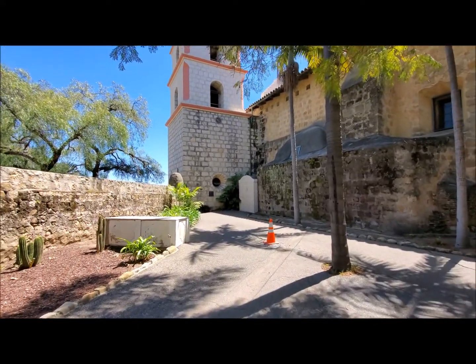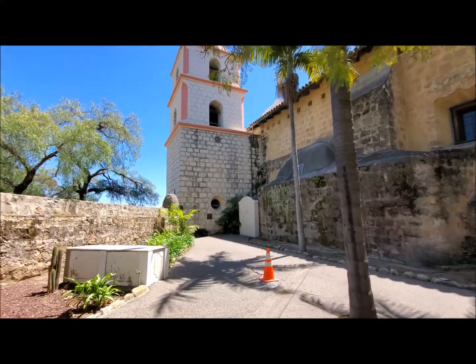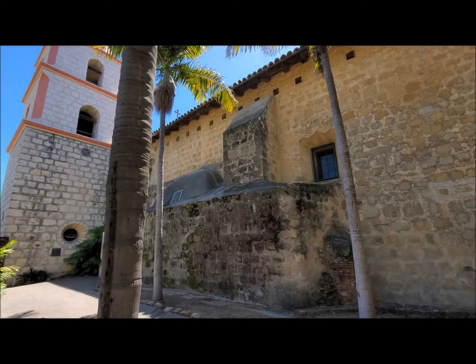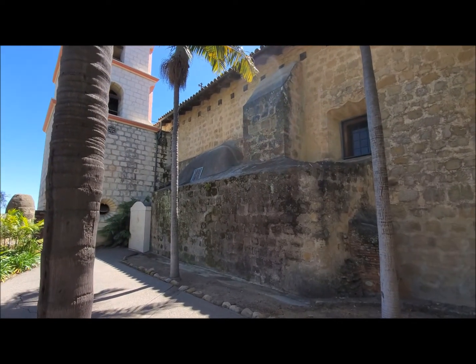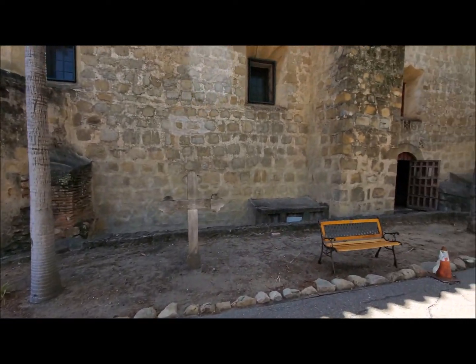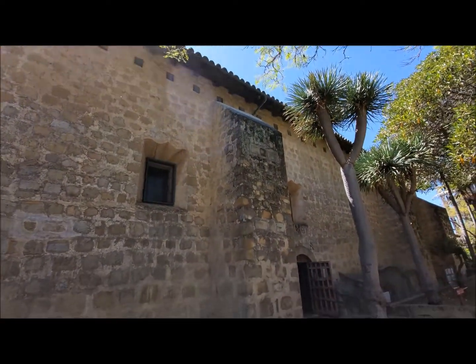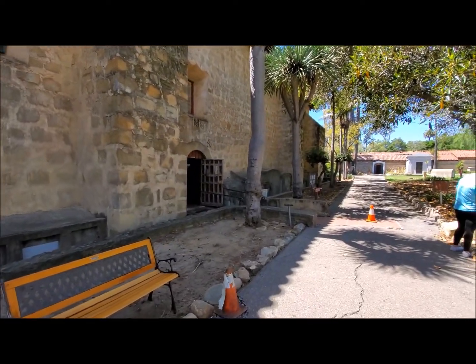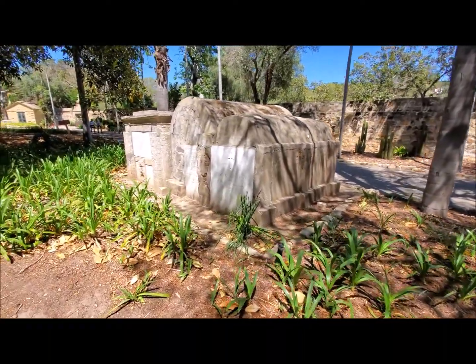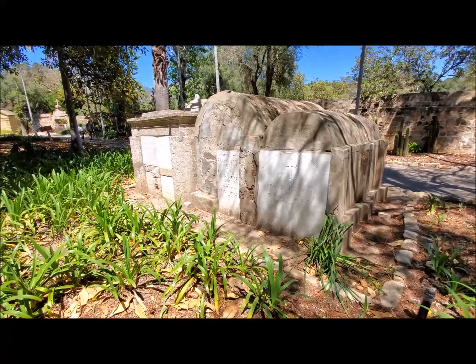Look at the walls. There's a porthole, and here's the back of one of the towers. Look at how they built this. Look at the window that's at an angle, and how thick the walls are. (1859).